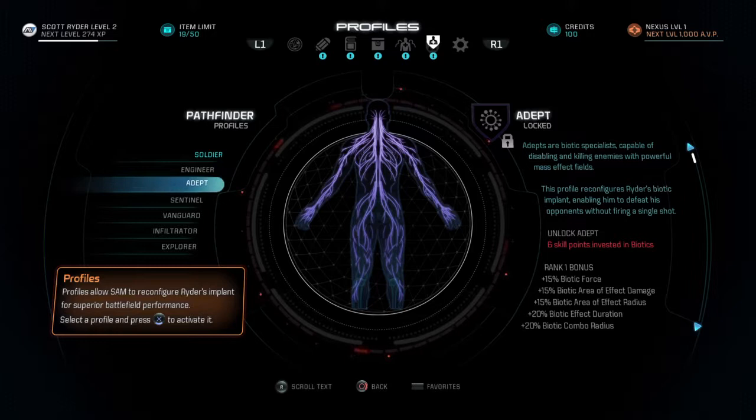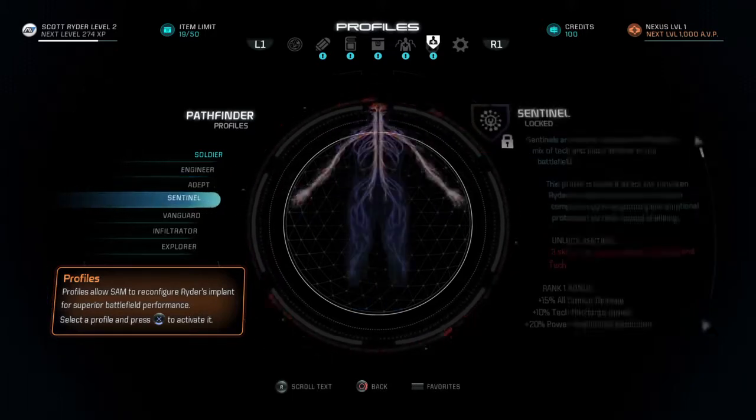And then there's Adept. Ooh. This one, I'm guessing, shows like... I'm not sure what this one's showing. Adepts are biotic specialists capable of disabling and killing enemies with powerful mass effect fields. This profile requires Ryder's biotic implant, enabling him to defeat his opponents without firing a single shot. Unlock Adept: 6 skill points invested in biotics.